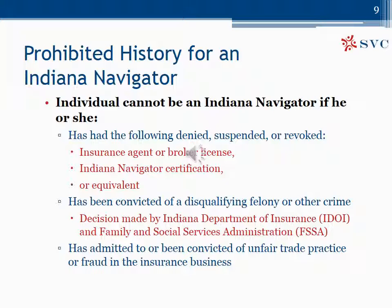In addition to these license and certification disqualifiers, the Commissioner of the Indiana Department of Insurance or the Secretary of the Family and Social Services Administration have the authority to say what is a disqualifying crime. For example, as Indiana navigators will handle sensitive personal information, it's necessary to protect the consumer, so a history of consumer fraud and abuse cannot be tolerated. This is why admitting or being convicted of unfair trade practices or fraud will prevent an individual from being certified.